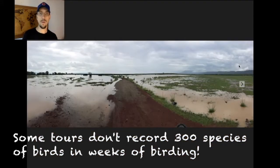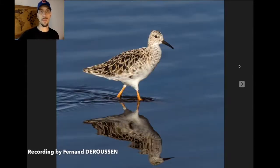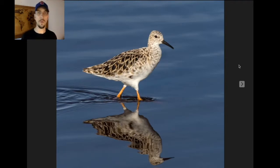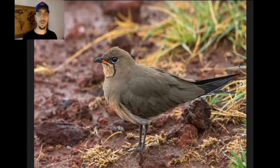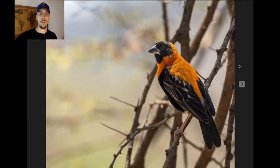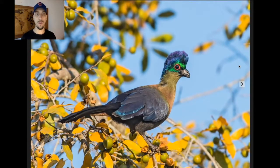So Lake Manyara has wetlands, which are good for things like yellow-billed storks. There's a whole huge nesting colony of yellow-billed storks. You get lots of migratory shorebirds like ruff. There's grassy short plains where you get giraffes and other big mammals, also good for collared pratincole. You have this lush woodland along the sides of the Rift Valley, which is good for birds like black bishop and purple-crested turaco.